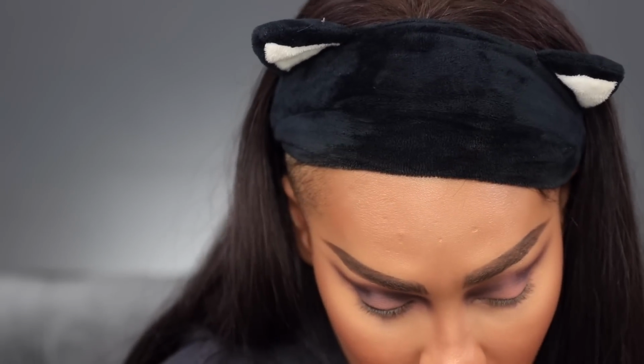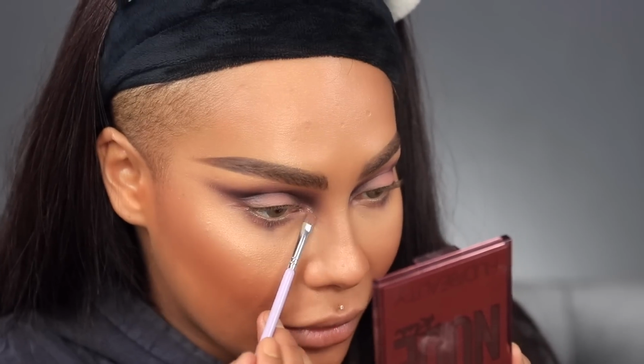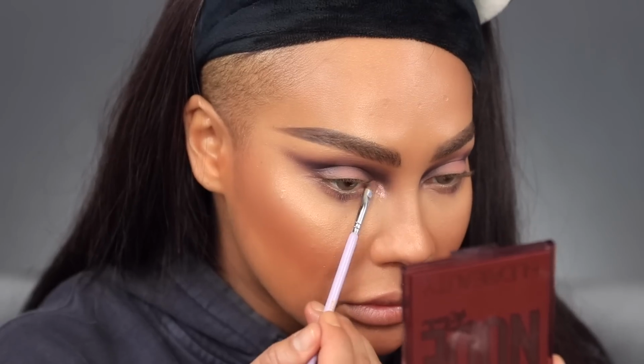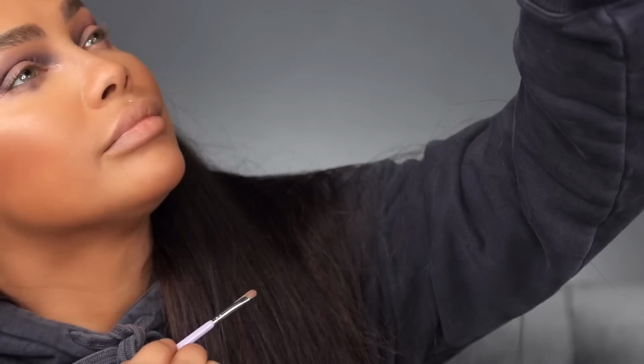Let's do some shimmeries. So I'm gonna go into this cute fella right here. I'm gonna do some sparklies. Maybe we'll put some here. Sometimes you just have to wing it, just keep building on it, and then just walk out like you're the baddest ever because you meant it, you know what I mean?